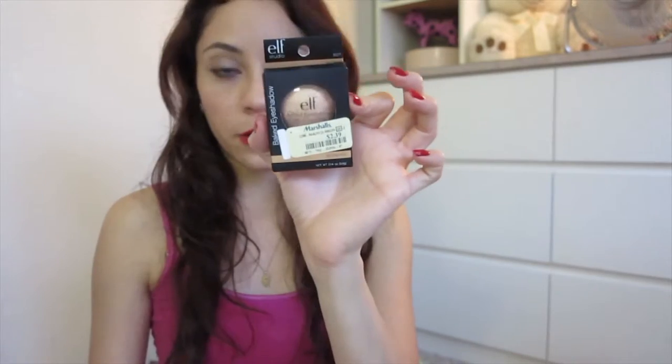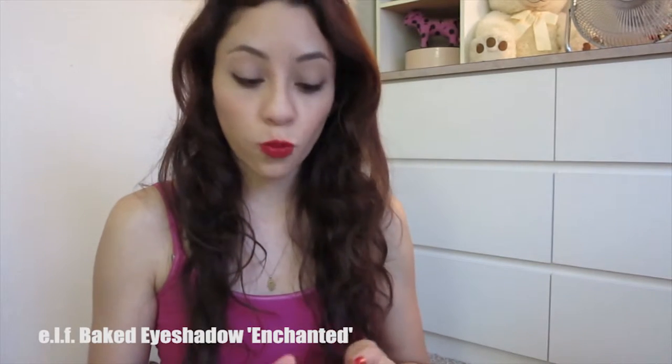I think that from now on I like these types of eyeshadows more than the regular powdery ones because they are so easy to apply. And the shade that I got is Toast. It is the 81143. And then the other one is this one, the baked eyeshadow. So this is more like the regular one. By the way, this one, the one I was showing you before, was $2.39, and this was $2.39 as well, same price range. And this is the color Enchanted, 81271.